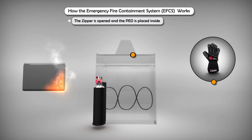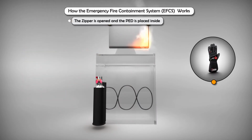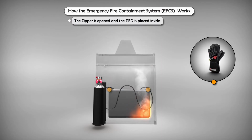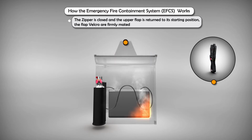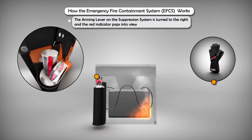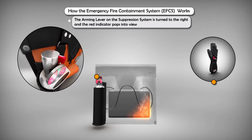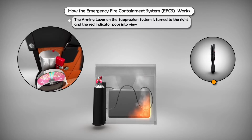The zipper is opened and the PED is placed inside. The zipper is closed and the upper flap is returned to its starting position. The flap velcros are firmly mated together. The arming lever on the suppression system is turned to the right and the red indicator on the top of the actuator pops into view.